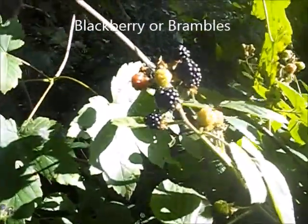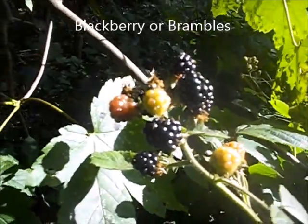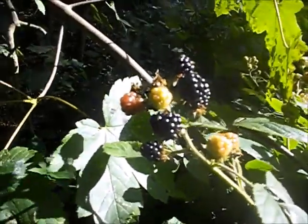This is the blackberry, or bramble. Makes excellent bramble and apple pie.